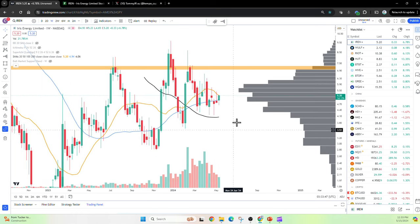So even though the weekly bull trend is weakening, it's still got a weekly bull trend. So I still find the stock to be favorable. I still find the volume to be favorable. Buying pressure up, selling volume down, right? I still find these kind of signature favorable.